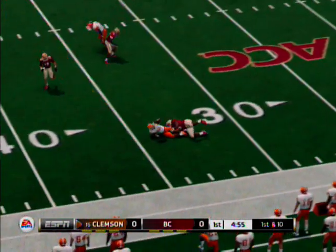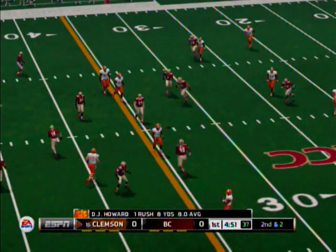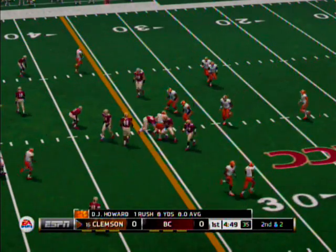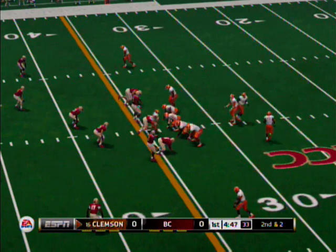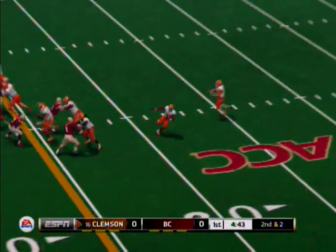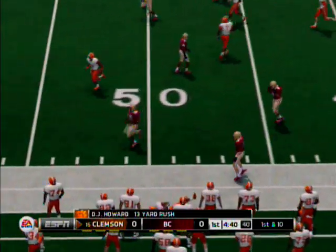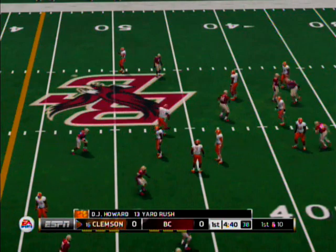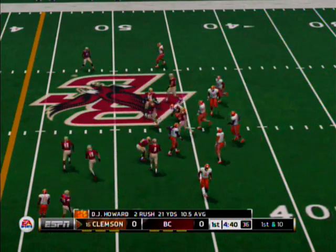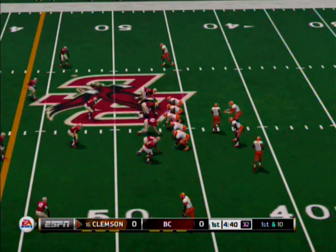Pitches back, and down he goes at the 33-yard line. They run the option, and it's the tailback who gives them an 8-yard gain on the play. Howard gets it on the counter left. Knocked out of bounds at the 46-yard line. And that was an excellent run there. Yeah, Brad, but it was also great blocking up front by the offensive line to open up the hole.